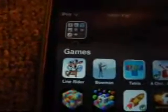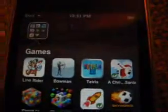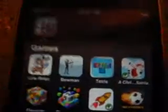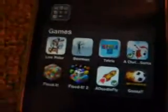So we got Line Rider, pretty cool, Bowman, we have Tetris, which is definitely something I would recommend you get. It gets really intense, though, if you play Marathon Mode. A Christmas Santa, even though it's not Christmas, it is still a pretty fun game. If you like games like Shopping Cart Hero, you will love this game. And you'll also like another game I'm going to tell you about. We also have Flood It and Flood It 2. Those are pretty fun.